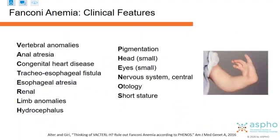Useful acronyms in terms of thinking about the workup for Fanconi anemia are VACTERL-H, as many of these patients are actually picked up on a screening CBC when they're having their thumb repair or other surgical repairs associated with their congenital anomalies. And here I just wanted to mention that Drs. Alter and Giri at the NIH also came up with the acronym PHENOS as a reminder to look for these particular features when assessing a patient with VACTERL features to see whether or not they may have Fanconi anemia, as the VACTERL patients will not have these particular PHENOS features. I do want to mention here, though, that this list is not 100% comprehensive, and that patients can also have none of these features and still have Fanconi anemia.